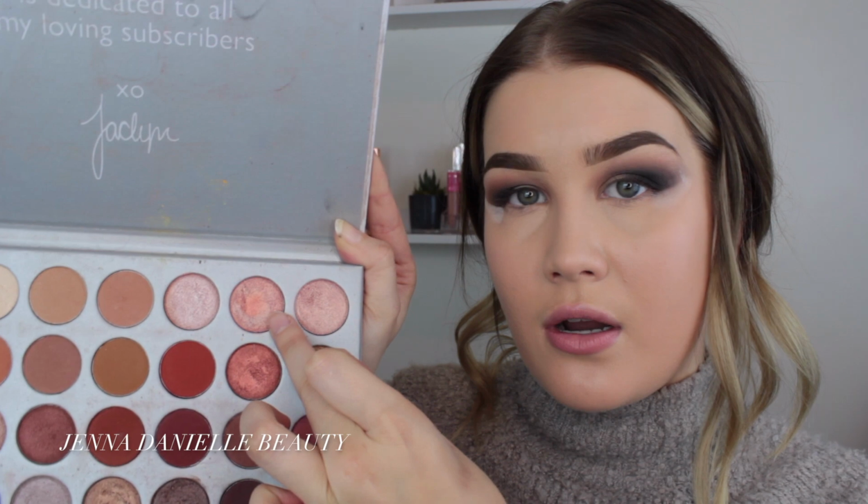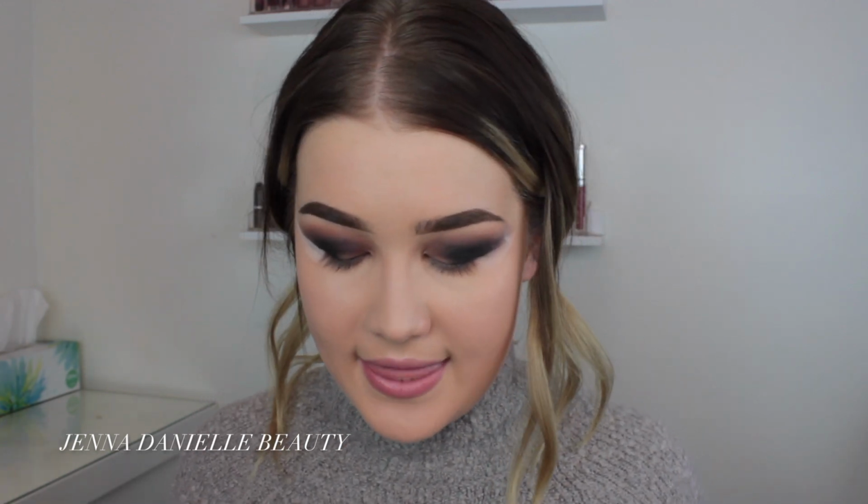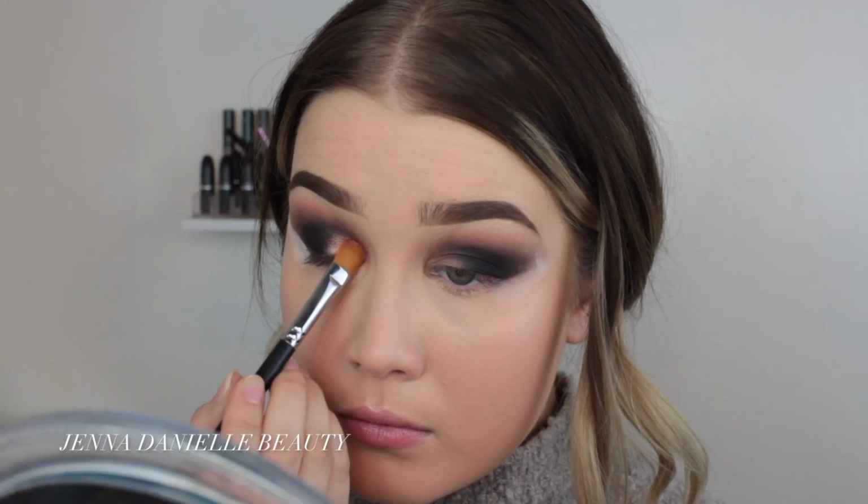Okay, now I'm going to take this middle shade right here. I believe this one's called Sis, or Sissy, I'm not really sure, don't quote me on that. I'm just going to take that center kind of rose gold shade and pop that on my lid.